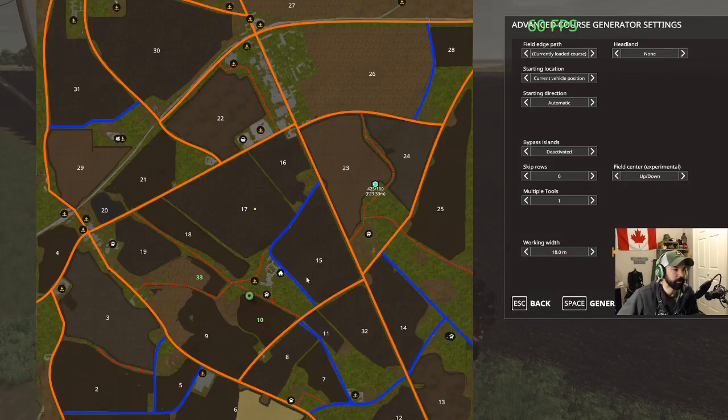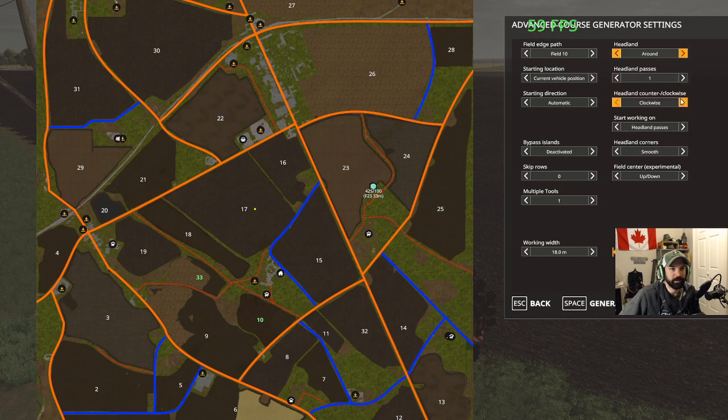Let's see here. Field 10. 18 meters, sorry. Headlands. Let's do 3 headland passes. And let's do up and downs first. And we want to skip one row. Generate the field course.